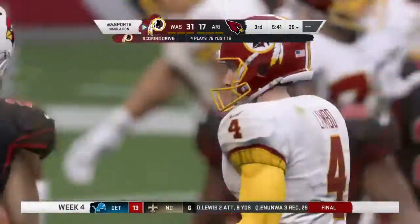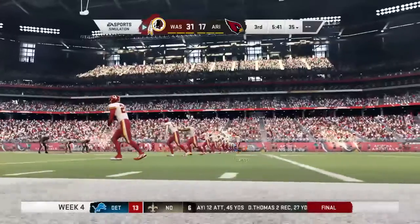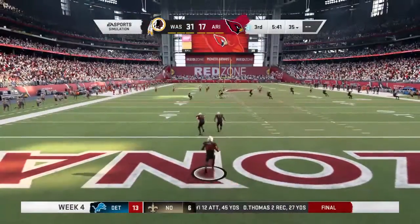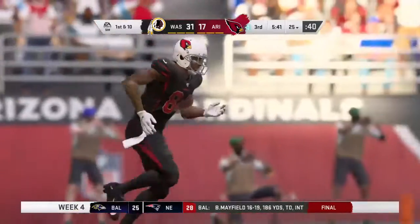Point after by Lambeau, up and good. And the decision to just kick the extra point winds up successful. And Lambeau now, after the touchdown, he'll kick this one away. That'll be taken in the end zone, and no run back here. This will be a touchback, and it comes out to the 25-yard line.